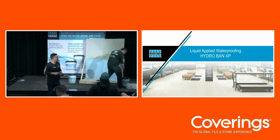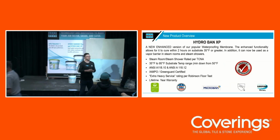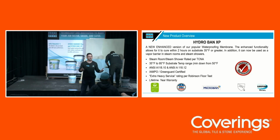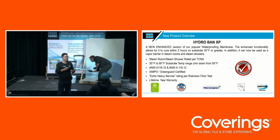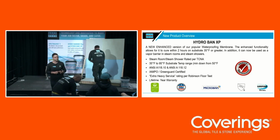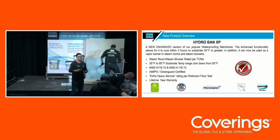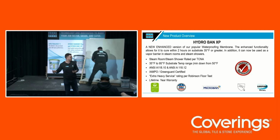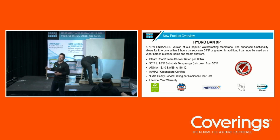All right, so Hydro Band XP, it's a new enhanced version of our Hydro Band formula. So what are the differences? There's a couple main ones. One, it is now going to be steam shower and steam room rated. So the permeance ratings are going to allow for you to use that within steam shower and steam room type installations. Two, we've dropped the minimum substrate and ambient temperature for curing to 35.